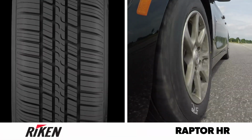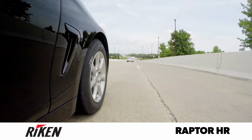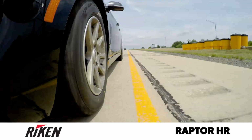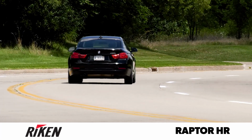The final tire in our test is the Riken Raptor HR. This tire is very softly damped, so it absorbs bumps well, but it also feels a little unstable during a high-speed lane change or an abrupt maneuver. It's not what we would consider a loud tire, but there is some tread and impact noise that makes its way into the cabin.